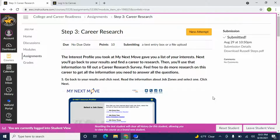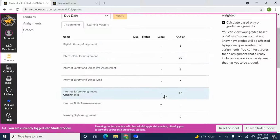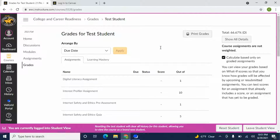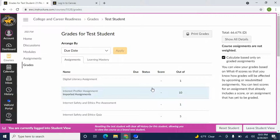Once you've submitted an assignment and your teacher has graded it, you're going to have a grade to look at. To see your grades for all of your modules, you just click this Grades tab over here. You can see that as this test student, I've turned in a few things. This hasn't been graded yet, and you can see my total score up here. Don't worry about your grade if it doesn't look how you want it to. It could just be that your teacher hasn't graded everything yet. And honestly, in the College and Career Readiness Center, grades are not the biggest deal.